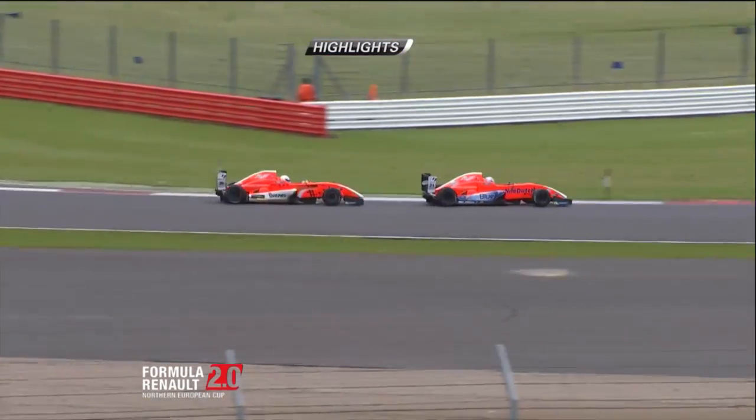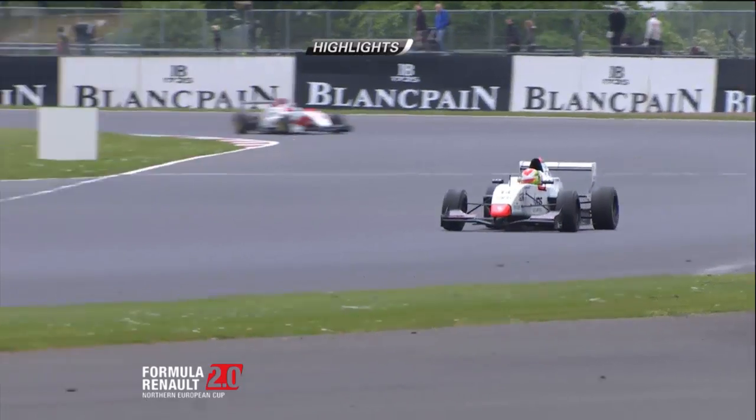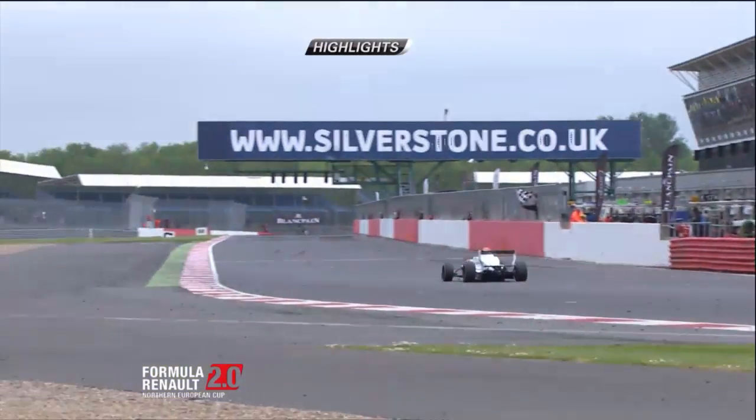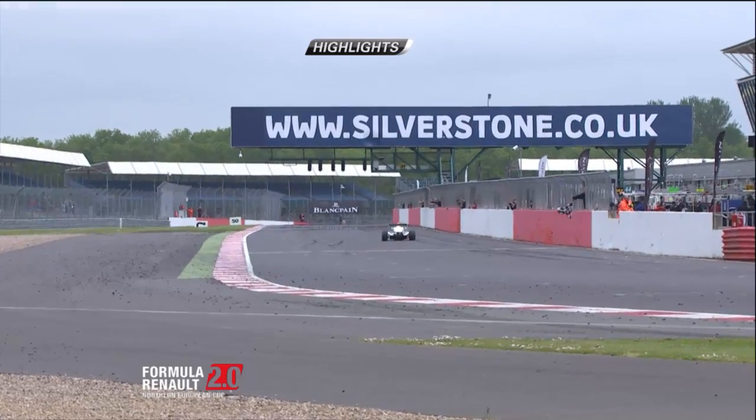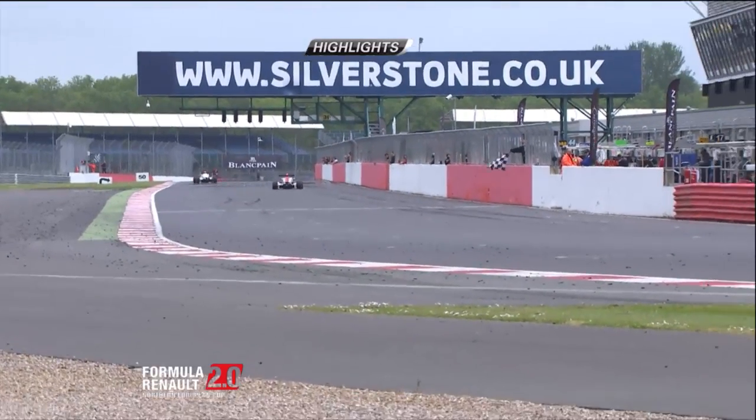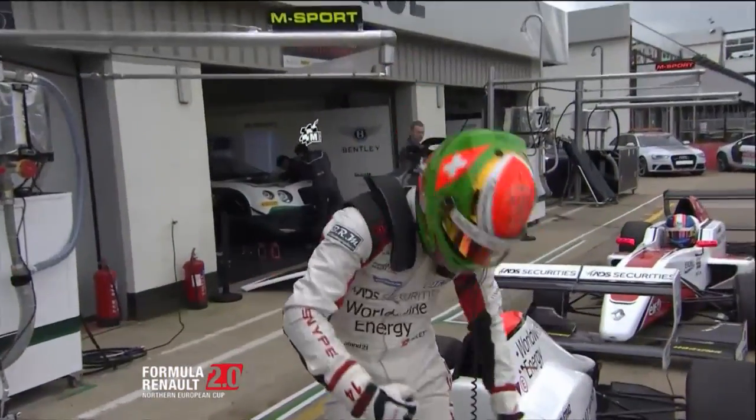Good battle for 11th, a change as well between the AVF teammates as in the end, up a place went Enrique Chavez to go ahead of Josef Zaruba. But Louis Delatraz, the race winner, took victory in the end by 3.4 seconds, a second win of the year for the speedy Swiss.